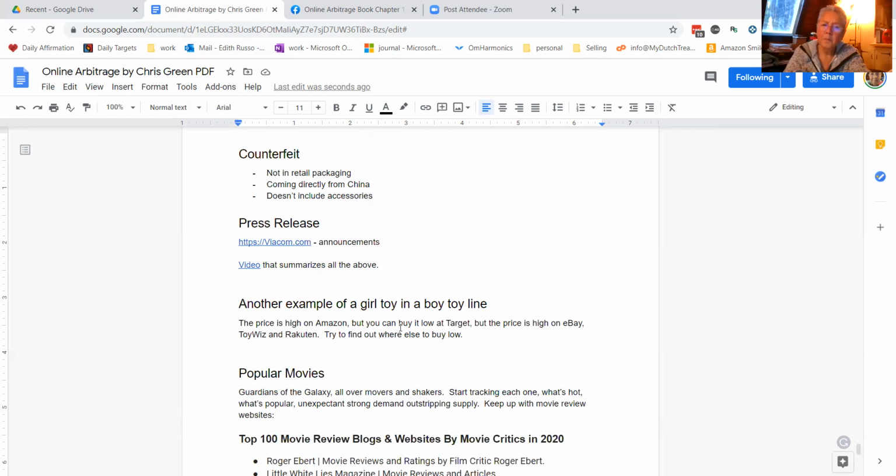Something that he brought up was counterfeit. Oh, okay, now I understand the correlation. So, understand your line, learn your line. Also understand how that line could be counterfeit, or ways that it could be counterfeit.